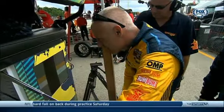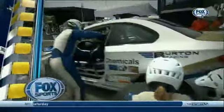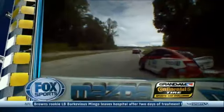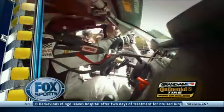Nick Longhi, looking at the timing and scoring monitor, he shares the number 13 Rumbum Porsche with Matt Plum, and they lead the championship in Grand Sport. But there's more to come from Road America on Fox Sports 2.